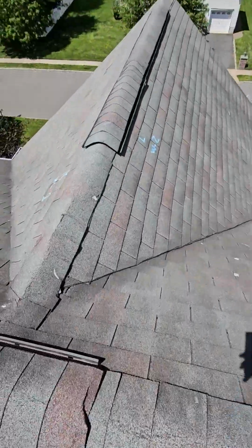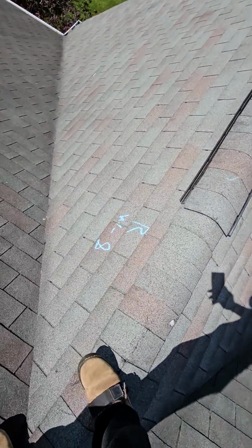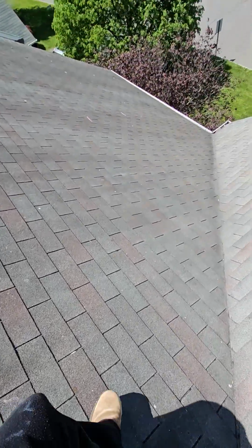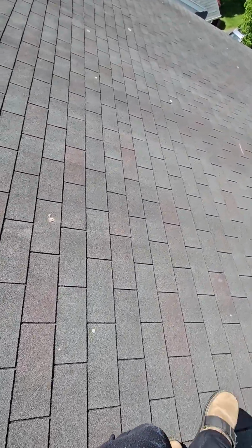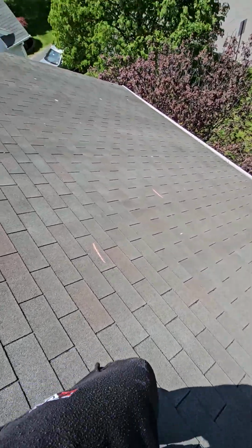On the front left slope, we found 2. Front and right slope, we found 8. And on the front slope, we found 7. Now, I know this front slope is hard to see because of the algae, but some of them are pretty apparent. You could see that crease right there. Other ones are a little more hidden, but this one you can see pretty good too, right there.